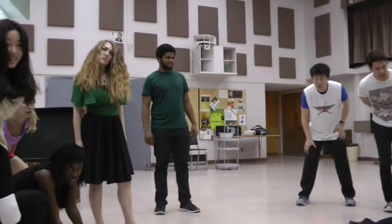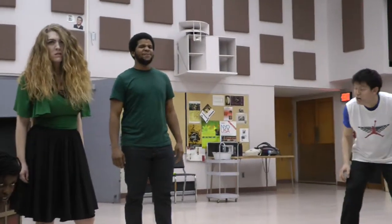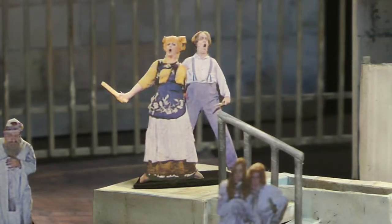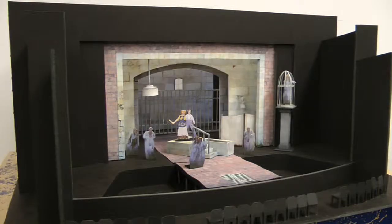CSUN students perform a hair-raising rendition of the play about the evil barber who seeks revenge on those who framed him. The 1979 Broadway play won the Tony Award for Best Musical and Oliver Award for Best New Musical.